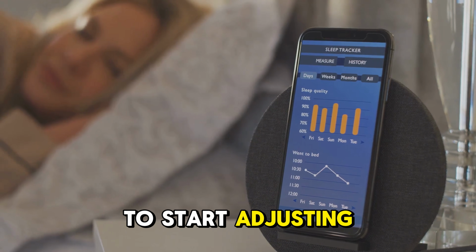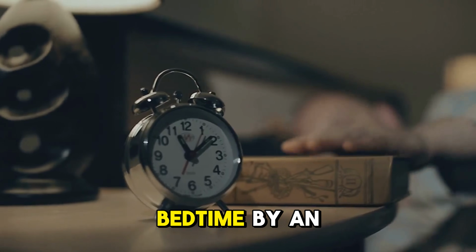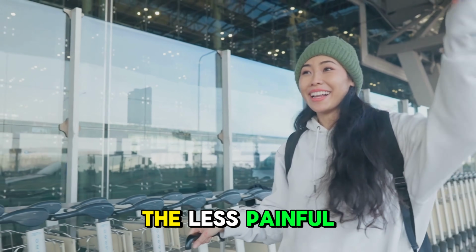Another tip is to start adjusting your sleep pattern a few days before your flight. Gradually shift your bedtime by an hour or two to get in sync with your destination's time zone. The more aligned you are before the flight, the less painful the transition will be.